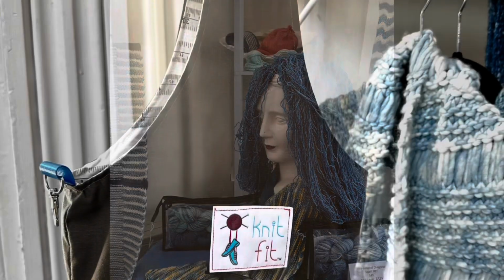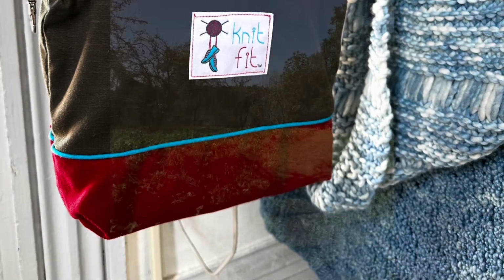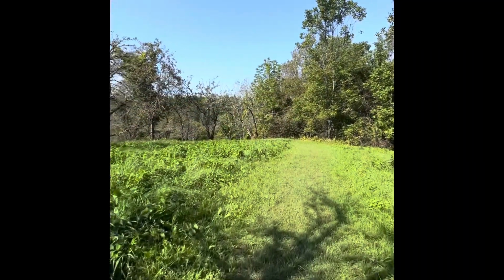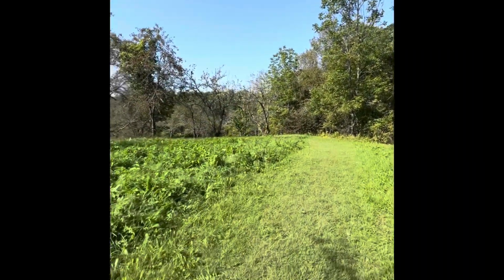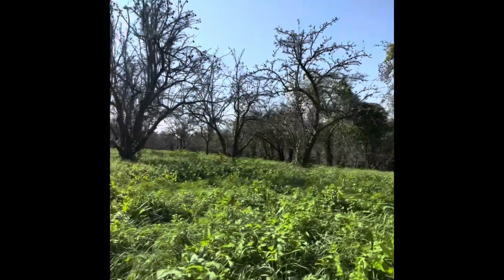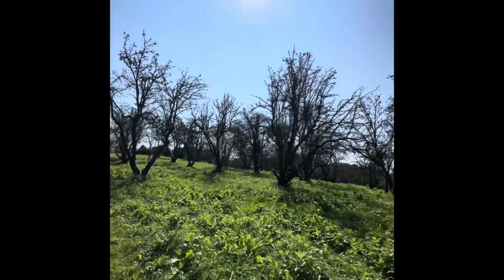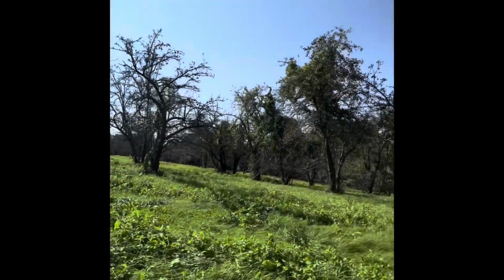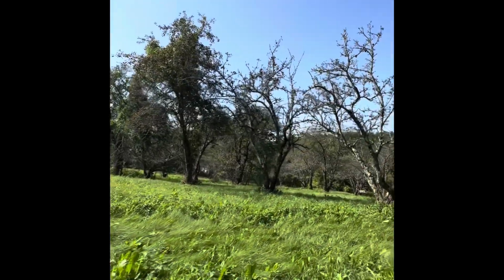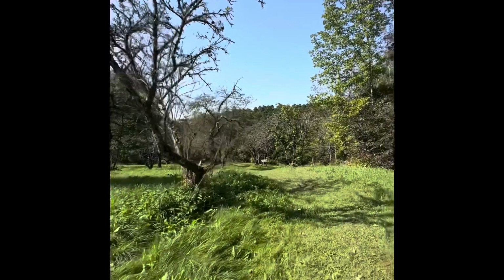Linda showed me these knit fit kits that you can purchase for walking and knitting. And speaking of walking and knitting, this is the perfect place to walk and knit. The terrain is pretty wide and flat and well groomed. This is the Whaleback Shell Midden Trail, which is right off of Main Street, right outside of the downtown area of Damariscotta.